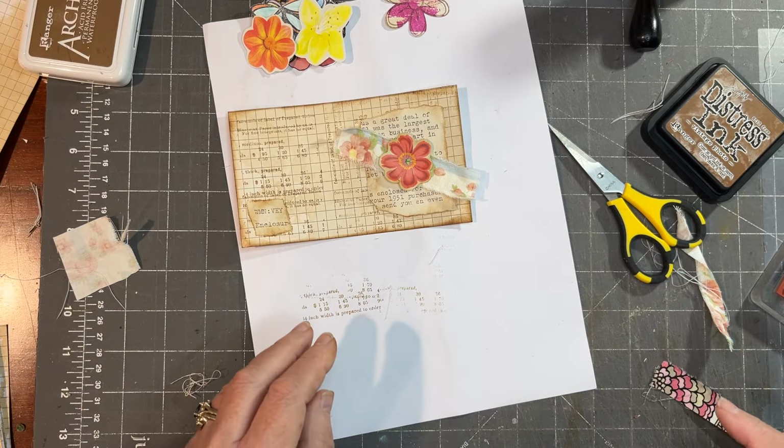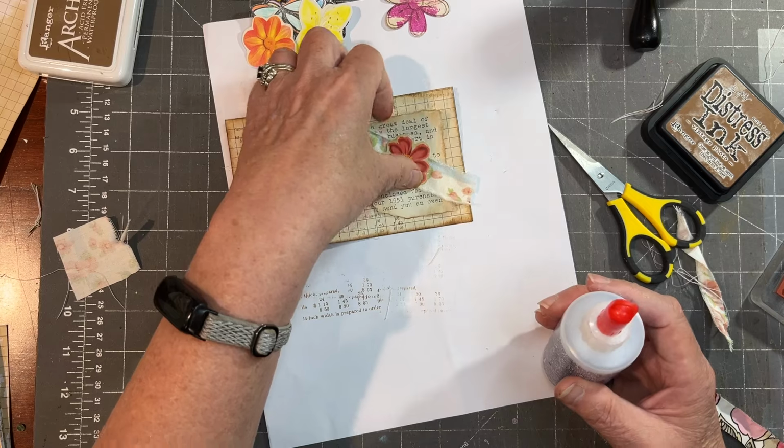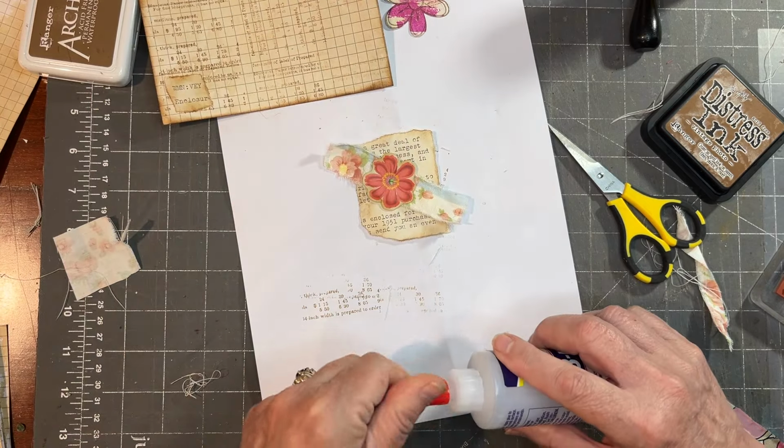That is not a word. Please don't start using that word. There is no such word as officiness. I should be ashamed even saying that.